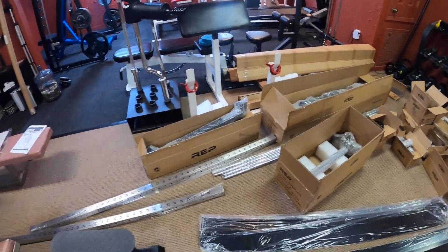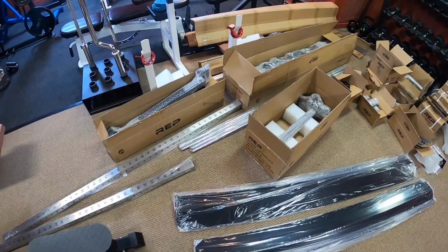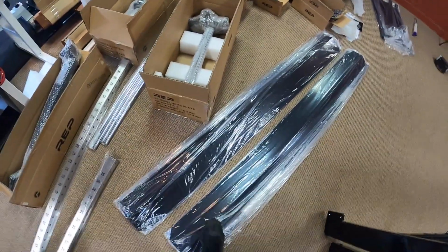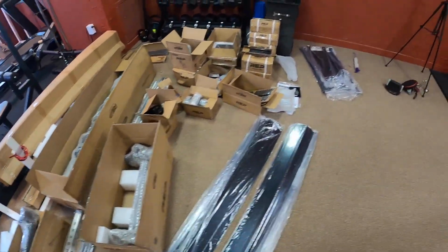All right, guys, I started back about 1 o'clock. It's now 1:20, and it took me about 20 minutes to unbox everything. Well, at least open all the boxes. Whatever this is, that's heavy. Pretty much everything here is heavy.